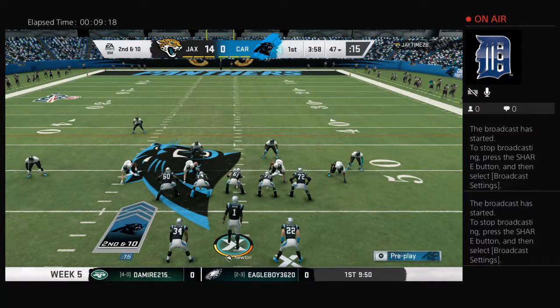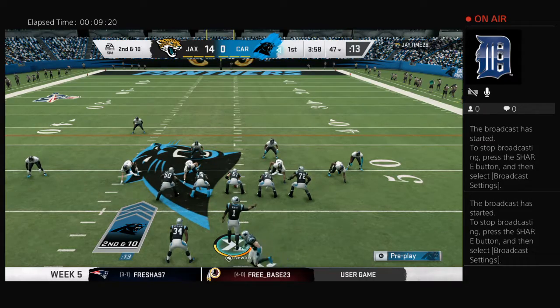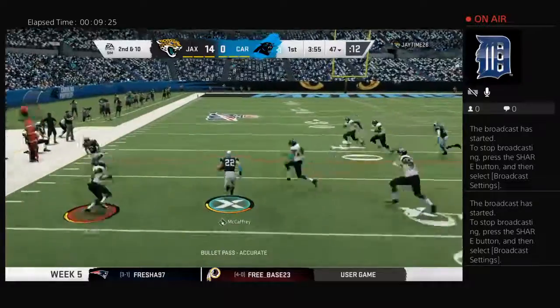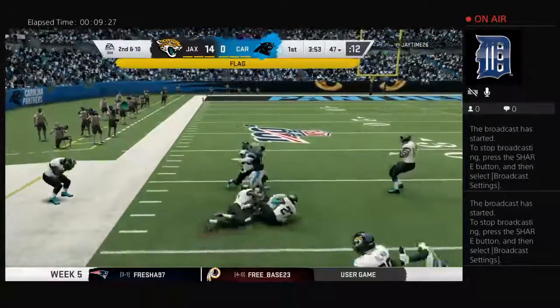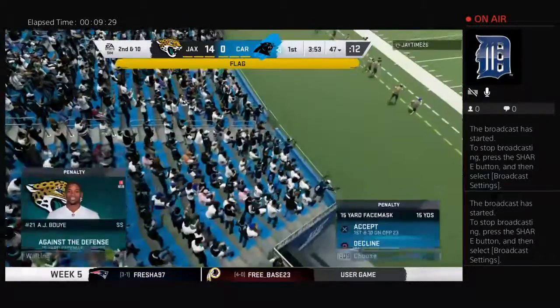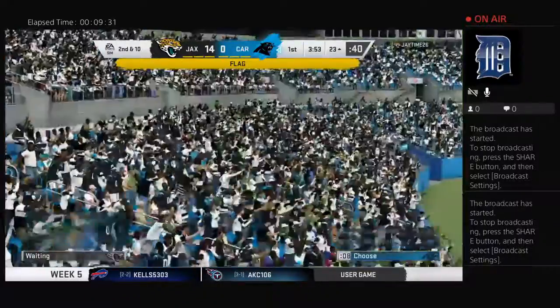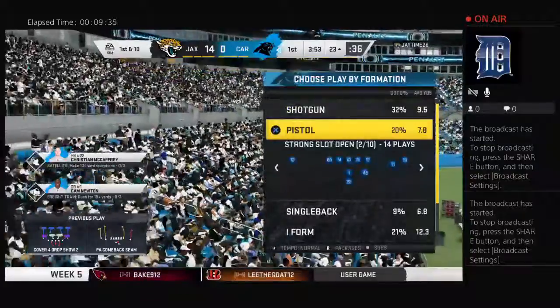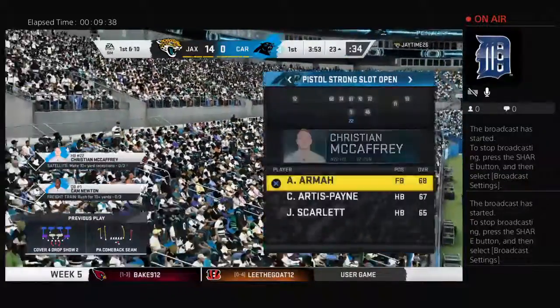Hey, watch the right. Hey, they're scared. Cam fakes the give and keeps it. Gets this to his running back. It's Christian McCaffrey. And he'll be brought down. Oh, that's a face mask. Certainly looked like it. Indeed, here come the flags. So they'll take the yardage and tack on 15 more for the face mask.